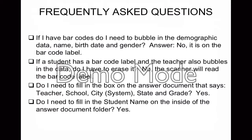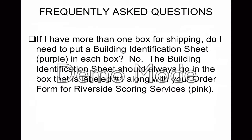Do I need to fill in the box on the answer document that says teacher, school, city, system, LA Archdiocese, state, and grade? Yes, you do need to fill in this information. Do I need to fill in the student name on the inside of the answer document folder? Yes, please do. Also, if I have more than one box for shipping, do I need to put a building identification sheet, your purple sheet, in each box? No, you do not. The building identification sheet should always go in the box that is labeled number 1 along with your order form for scoring service, the pink sheet.